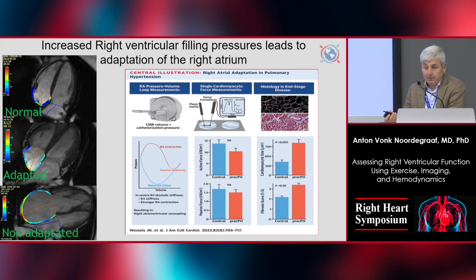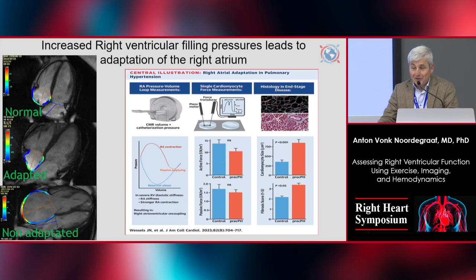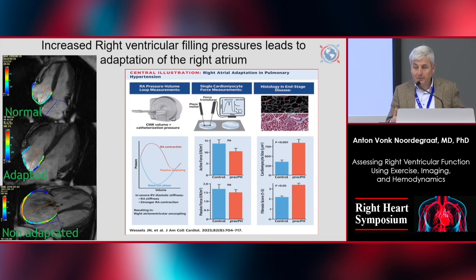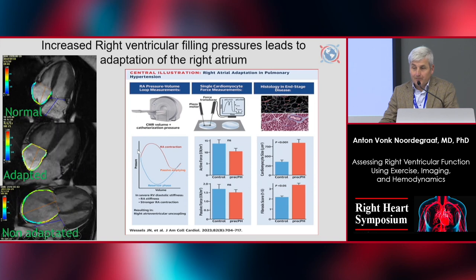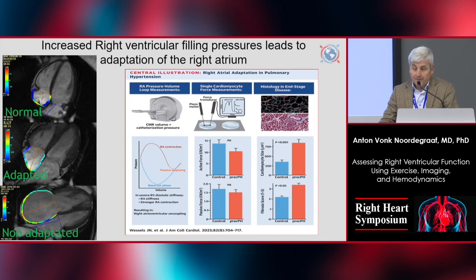That it is not a bystander was also shown by Jeroen Wessels, and if you want to see this paper, you have to search under his name and not under mine because they misspelled my name, which is frequently the case. What it showed is what happens in the right ventricle, and we can see a normal, adapted, and a non-adapted right ventricle, and based on the colors you can see there is a lot of difference. He also looked at the passive and the active part. The more failing, the more active contraction contributes to the emptying, which, of course, makes sense.